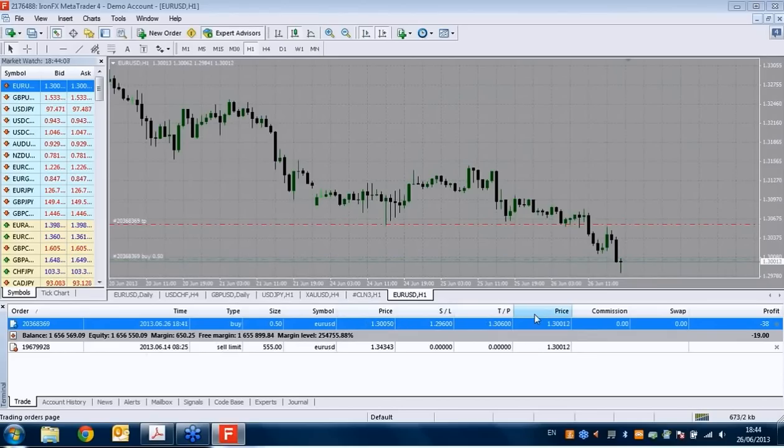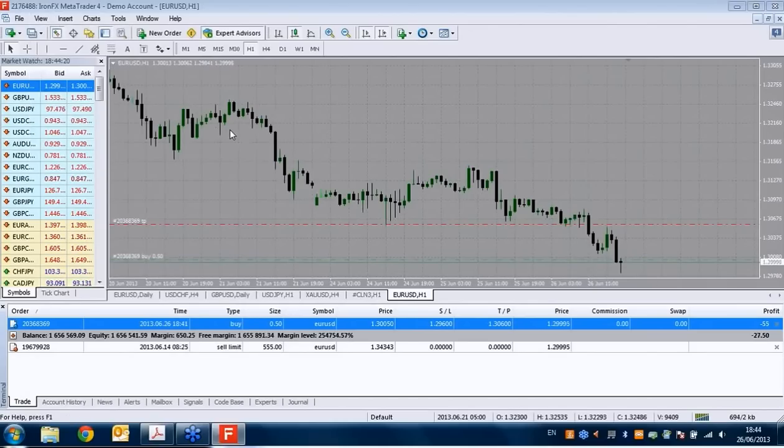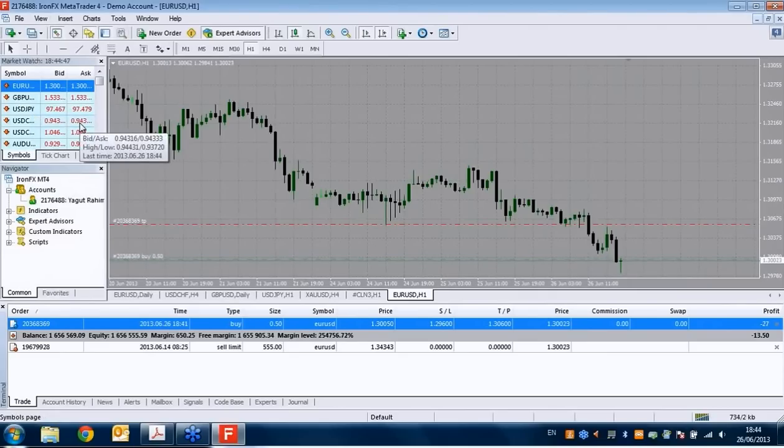Let's go through the following part, which is about adding indicators. In order to have indicators, you must have the navigator panel open. That's basically the easiest way. However, there are also other ways to add it. We'll be basically adding it first with the navigator. What we do is we go to View, we press Navigator. This is for your technical analysis. I repeat, this is for technical analysis.